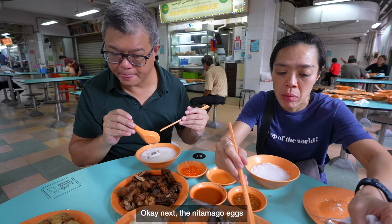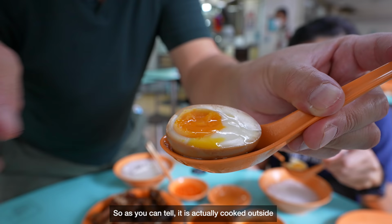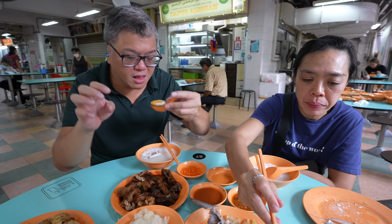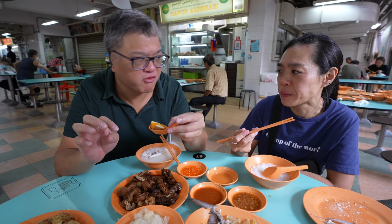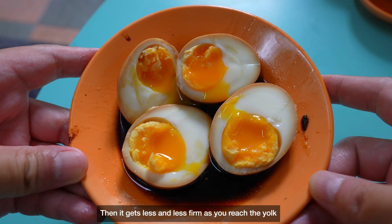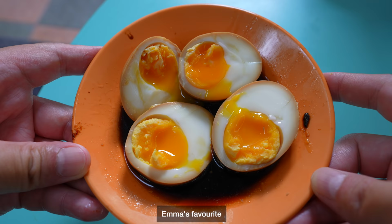Okay, next. Meat tamago eggs. So as you can tell, it's actually cooked outside. And then there's a molten center. It's very nicely done. Very nicely done. I mean, it's basically a very good meat tamago egg lah. The outside is actually firmer. Then it gets less and less firm as you reach the yolk lah. Now once you reach the yolk, it's like molten. It's very well done. Emma's favorite.